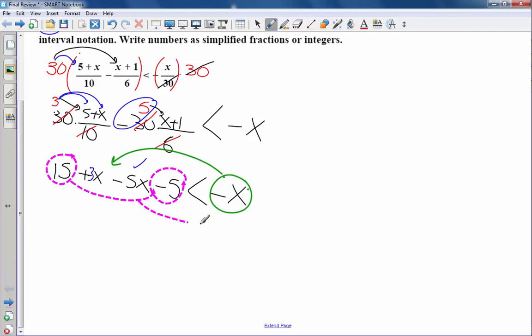And you take them back to the other side. 10 goes to the other side. X comes to the left side. So 3x minus 5x already on the left, but there is one more x joining them. 15 and 5 is 10. It's moving across and it becomes minus 10. I'm subtracting 10 from both sides actually. If you like, I can put minus 10 here, minus 10 there, and there you go. I'm actually adding x to both sides to move it.